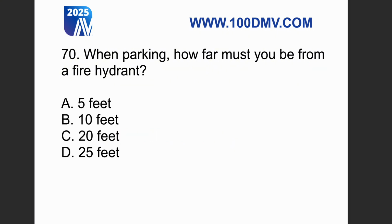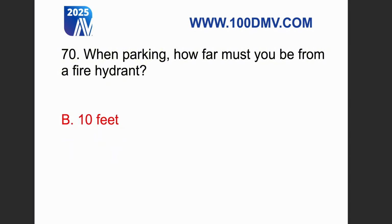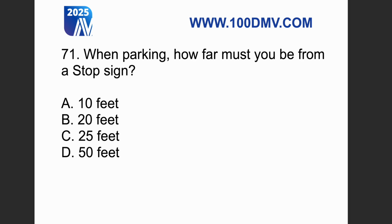70. When parking, how far must you be from a fire hydrant? A. 5 feet. B. 10 feet. C. 20 feet. D. 25 feet. Correct answer: B. 10 feet.